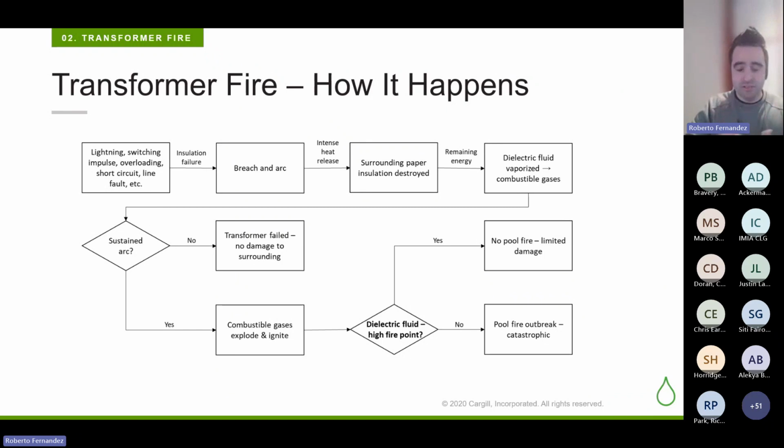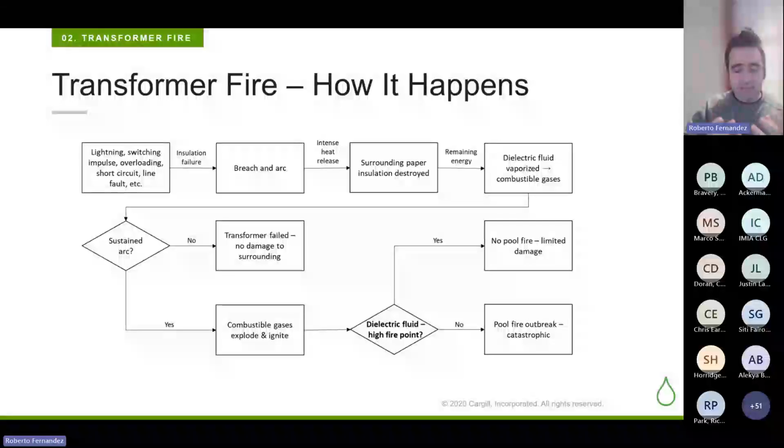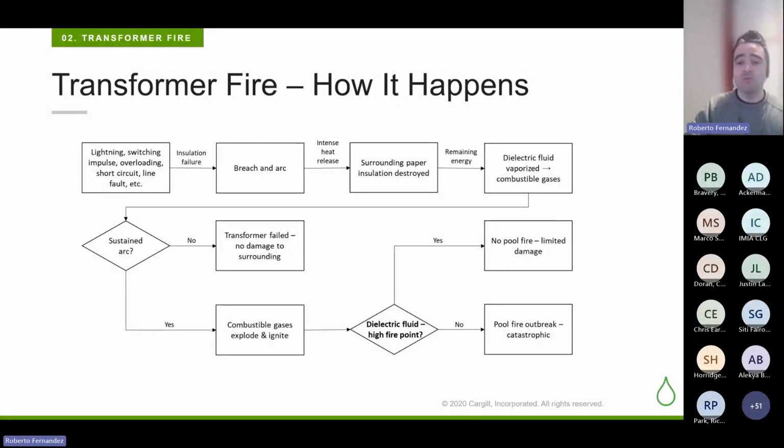But if the protections are not acting as fast as needed, or there is any other problem, and the arc is sustained, the amount of gases generated will increase. It will create a break in the tank of the transformer. The gases will be released to the atmosphere, will be in contact with oxygen, and they will start burning.